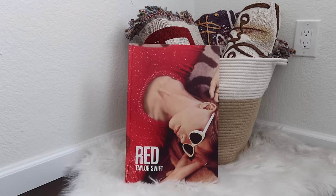All right, last thing for the Red era is this one. This is the Red coffee table book. It is gigantic. It is literally the size of my arm. This is so big. This was sold on her website back in the Red era. I believe I got this for Christmas, or my grandparents got this for me. I have no idea where I got this, but it is super, super beautiful.